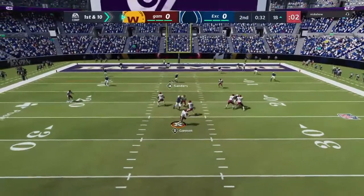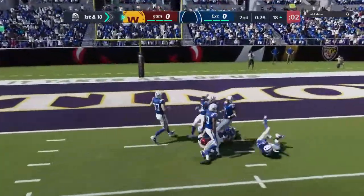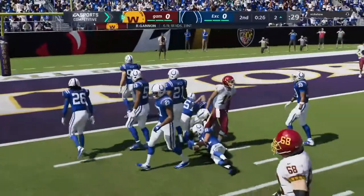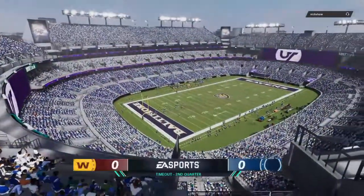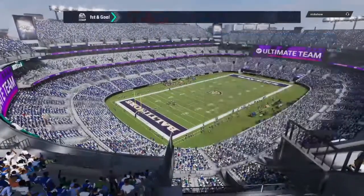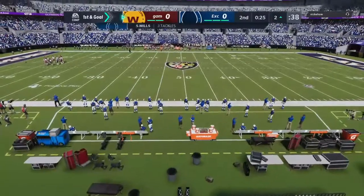Operating from the gun, Gannon. This is caught. And they corral him just a couple yards shy of the end zone. And Washington now going to use the first of their 3 timeouts as they'll stop it with 25 seconds to go here in half number 1.